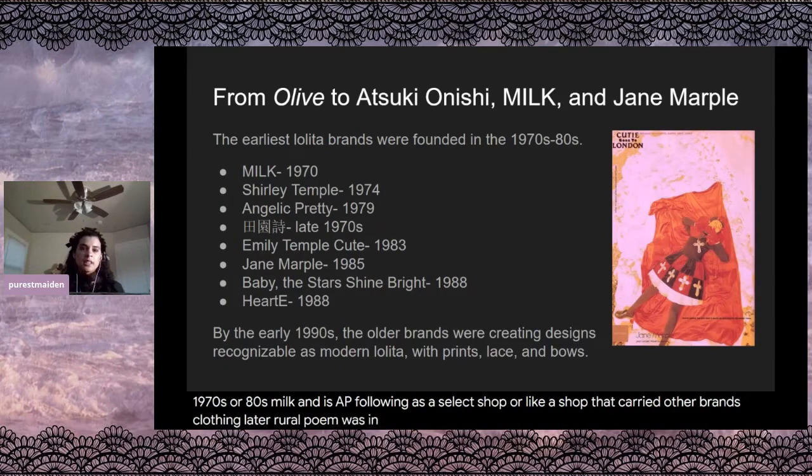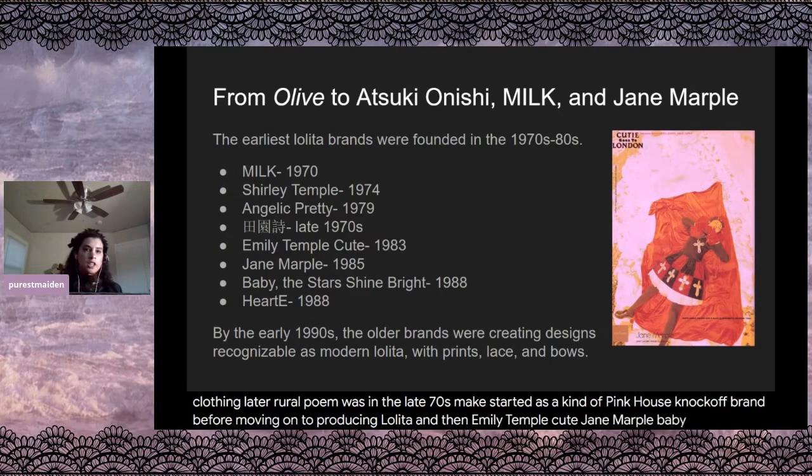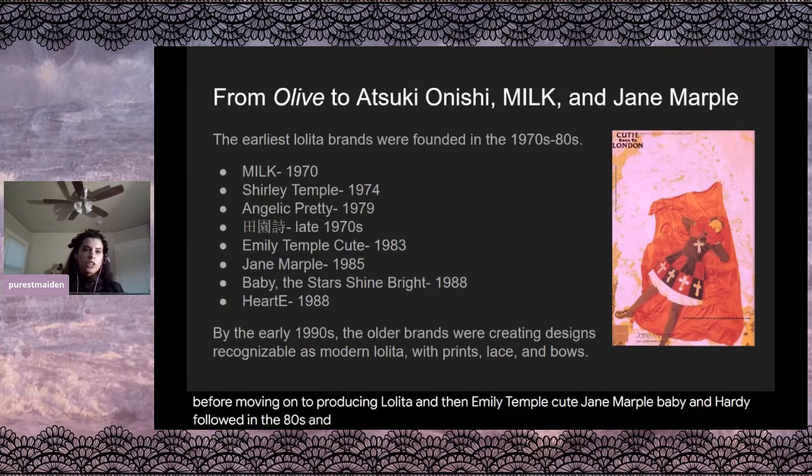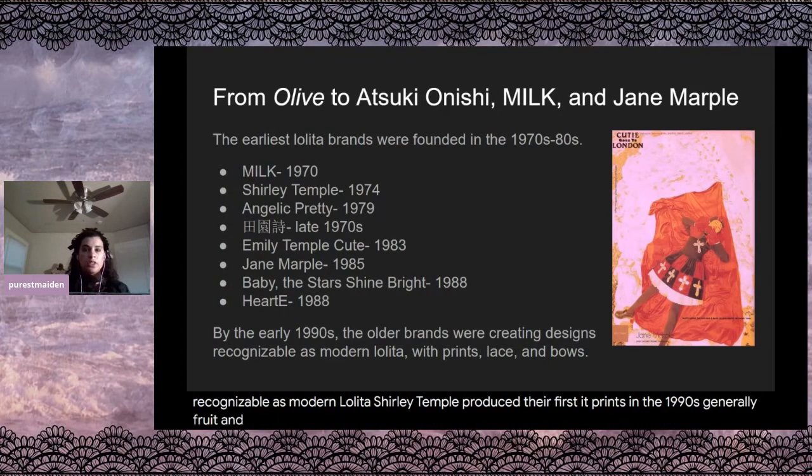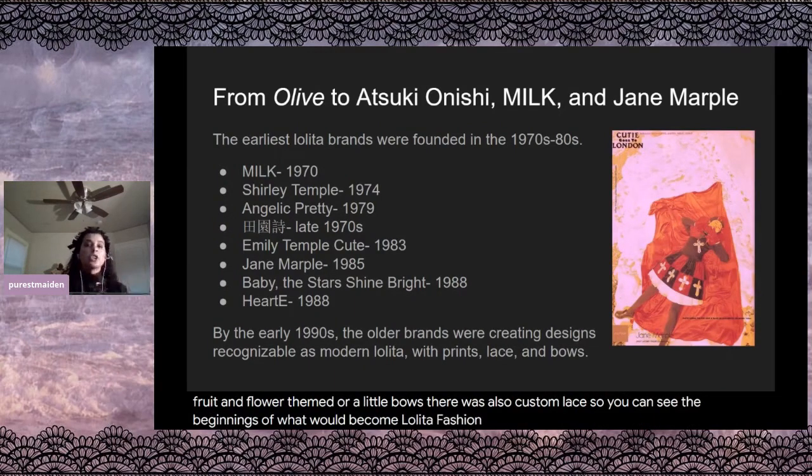Rural Poem was in the late 70s, and they started as a kind of Pink House knockoff brand before moving on to producing Lolita. And then Emily Temple Cute, Jane Marple, Baby, and Hardy followed in the 80s. And by the early 1990s, these older brands were creating designs that are recognizable as modern Lolita. Shirley Temple produced their first prints in the 1990s, generally fruit and flower themed or little bows. There was also custom lace. So you can see the beginnings of what would become Lolita fashion by the early 1990s.